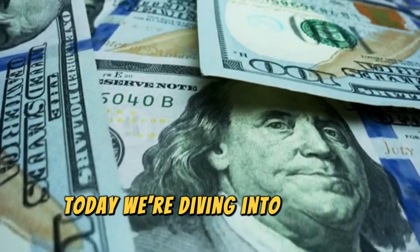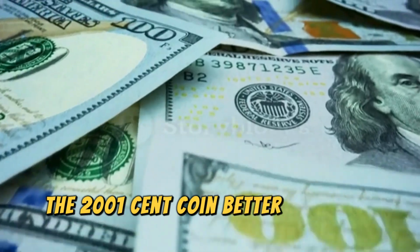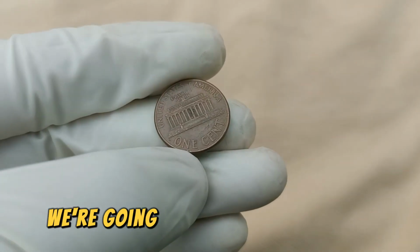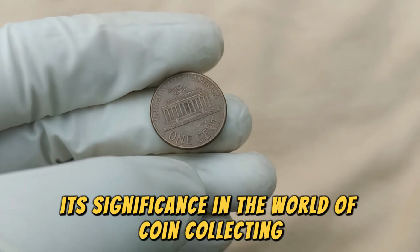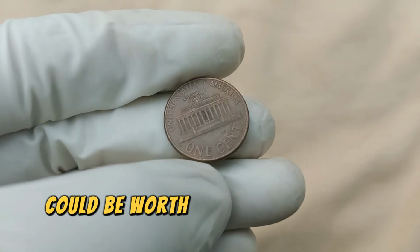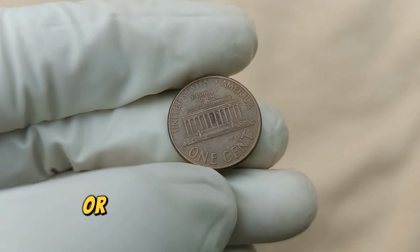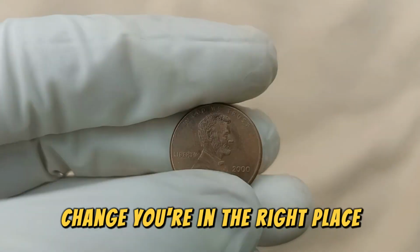Today, we're diving into a truly fascinating coin, the 2001 cent coin, better known as the penny. But this isn't just any penny. We're going to uncover its history, its significance in the world of coin collecting, and why some of these pennies could be worth way more than you think. If you love coins, history, or just discovering hidden treasures in your pocket change, you're in the right place.